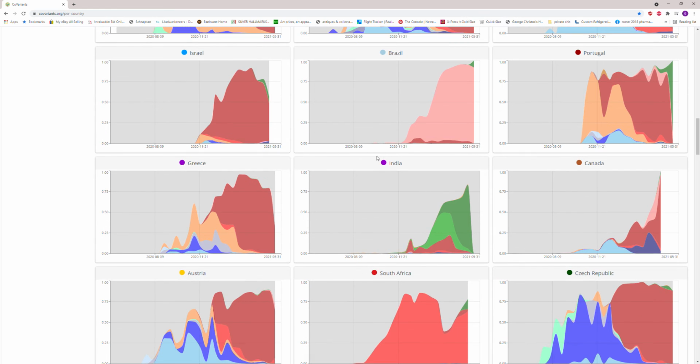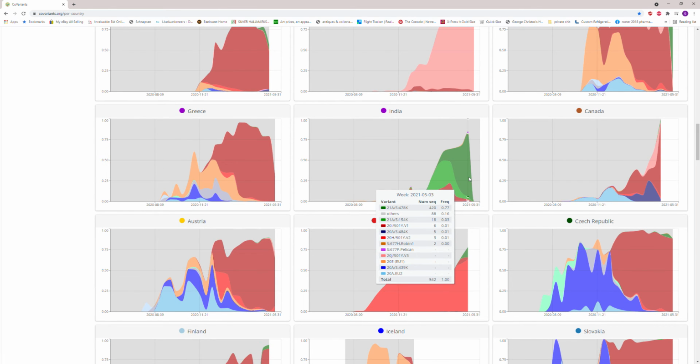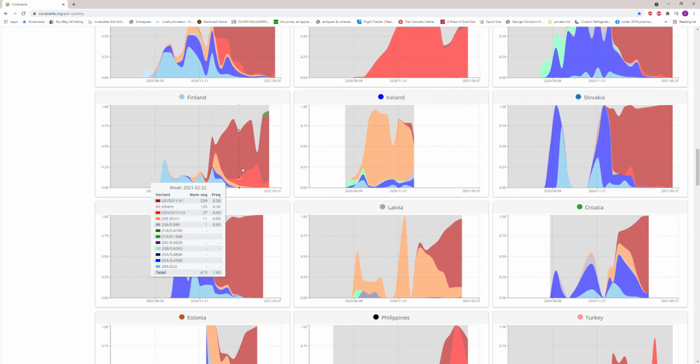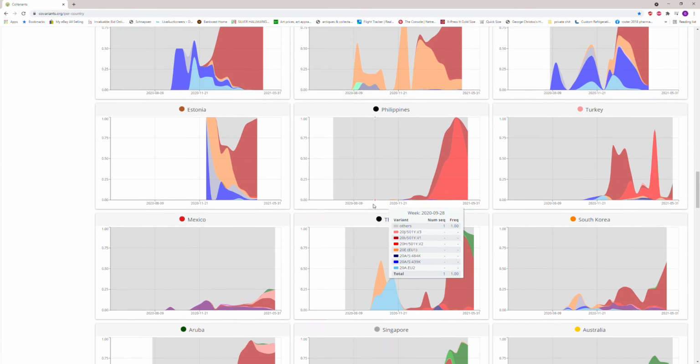Okay, so then go further down here. We've got Greece. There's not much data, but I can see a little bit of green up there. India is ravaged by Delta. Czech Republic's got most of them. South Africa, which generated this bright red one, B1351, has also got the British one and the two Indian ones floating around. And Finland's got most of them. You'll find most of these countries have got them.